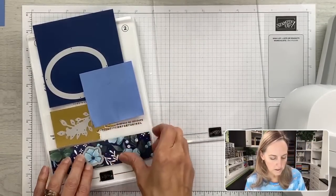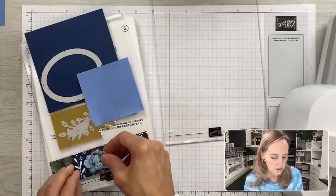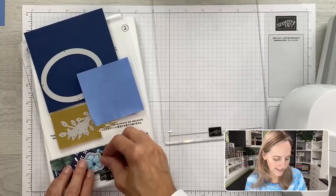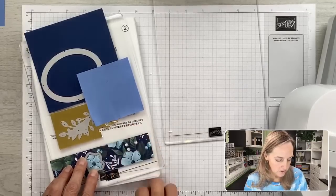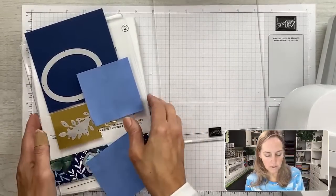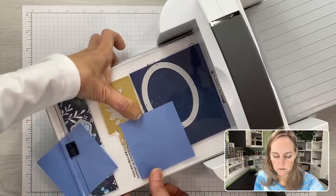Now with this one, you'll see, do you see here, this has a navy background on it. It's not a white background behind the flower. So they actually made this die to go right up to the edge of the design. So if I die cut this really well, I will have it cut exactly on the flower edge. Cross your fingers for me. Okay, let's take and shove these through.